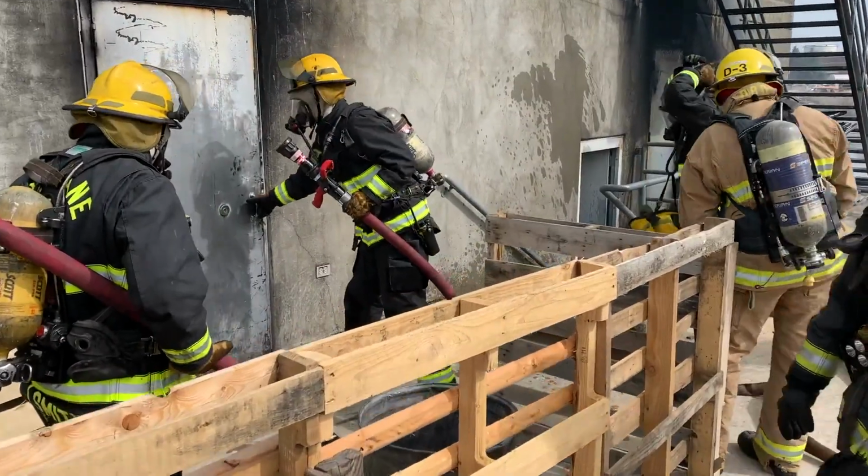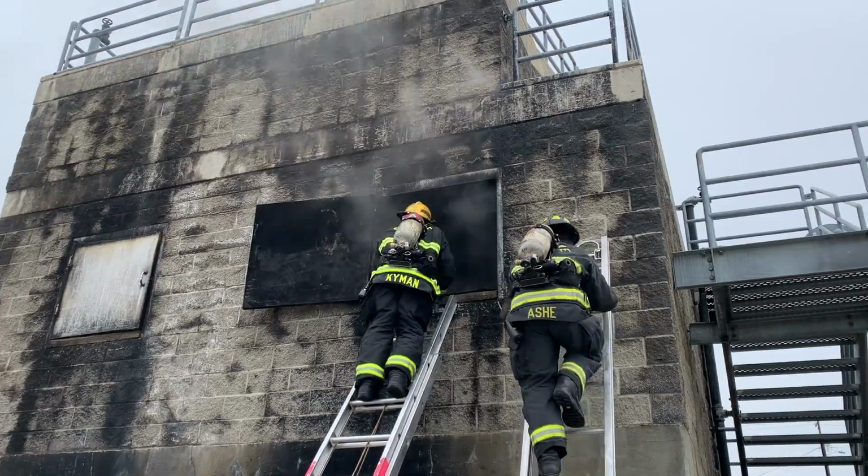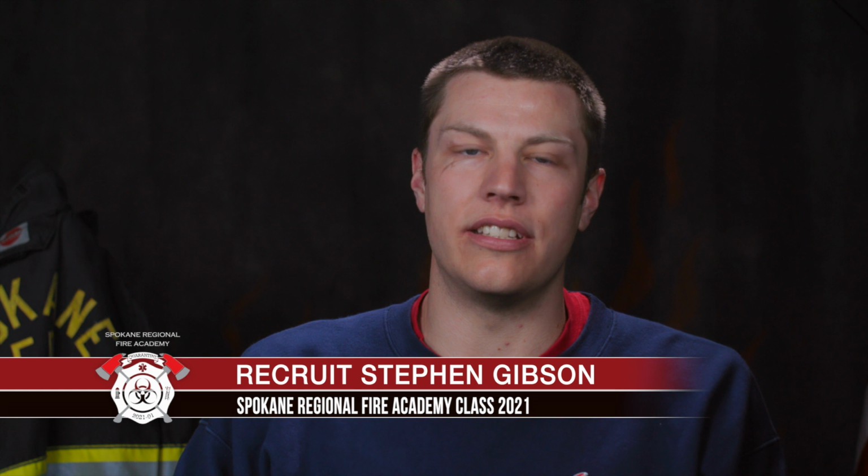First live burn was good. Got to do some nozzle work. Really feel the heat and see how our PPE works and everything. I think we all kind of expected the intensity to pop up, and it definitely did.